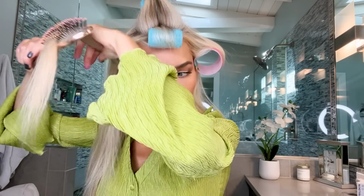This one, I'm gonna take the hair, push it out, place the roller, and I'm just gonna roll the hair and leave it there. Now you can do the whole rest of the head. I'm not, because I'm lazy right now. But mainly I'm gonna focus on those.